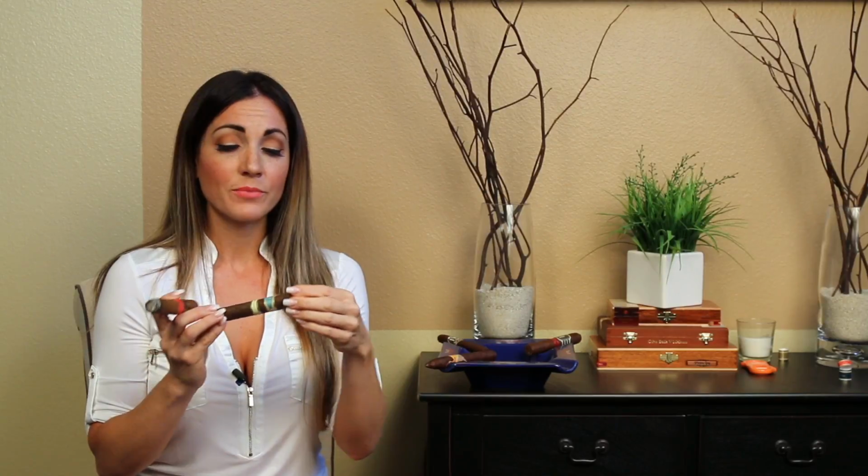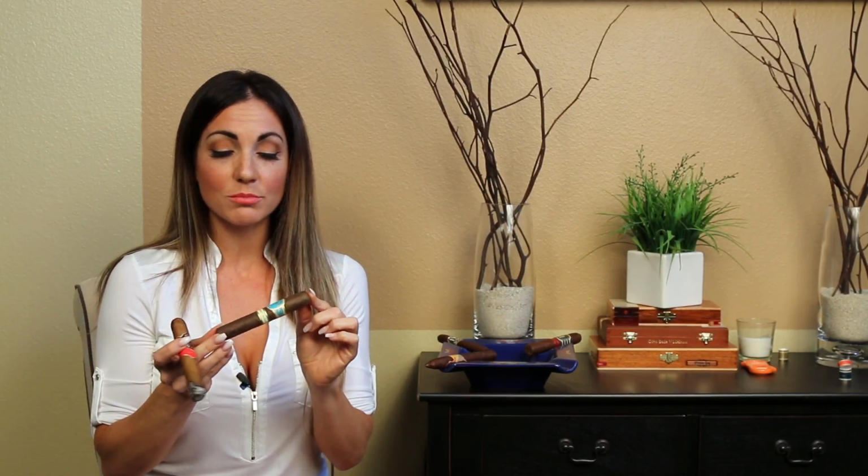Number 4 is a newer cigar to my humidor anyways. I think it was debuted earlier this year. Anywho, this is the Nicaraguan H. Upmann. This is a collaboration between H. Upmann, the non-Cuban H. Upmann, which is with General Cigars, and AJ Fernandez. So this is handmade in AJ Fernandez's factory in Esteli, Nicaragua. It's a really good smoke.